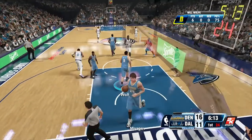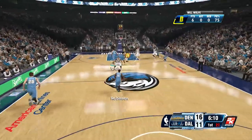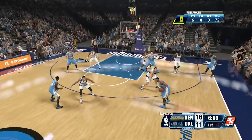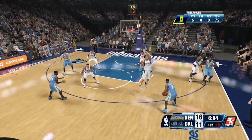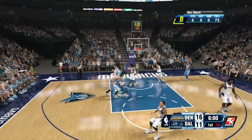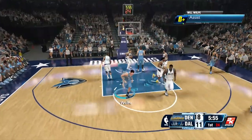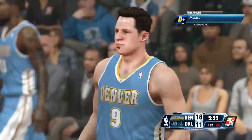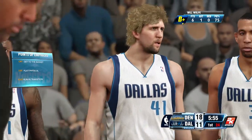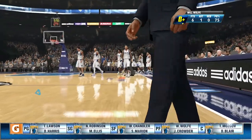And he sinks the second. The Nuggets leading by five. Robinson kicks to Lawson. To the paint. Wolf passes to Mozgov. That's good. You know, when the size advantage is that pronounced, that's exactly what you should do offensively in this situation. Take it strong to the middle. Juwan Blair, he's checked in for D'Alembert.